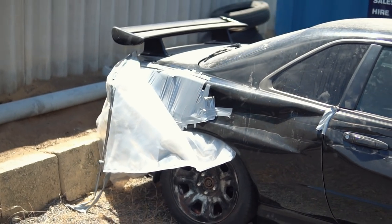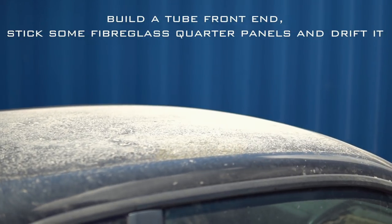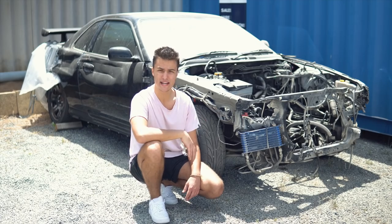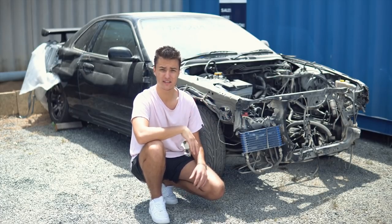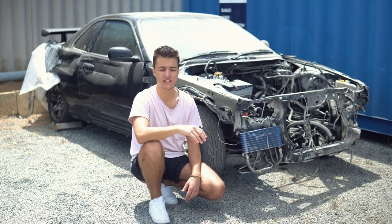So to most of you, you might think, oh, he's gonna build a tube front end, stick some fiberglass panels on it, and go through it. Nah, not happening. So the front end will get replaced with a new radiator support. The back end will get replaced with metal rear quarter panels from Nissan, like the GTR ones that are a bit wider. So this is pretty much a poor man's GTR build.